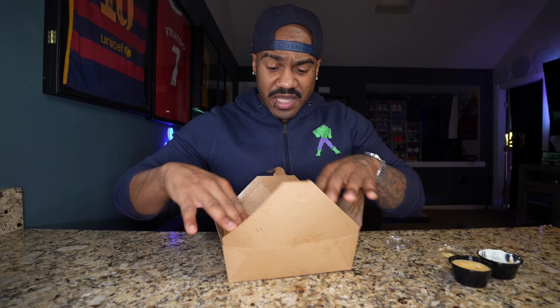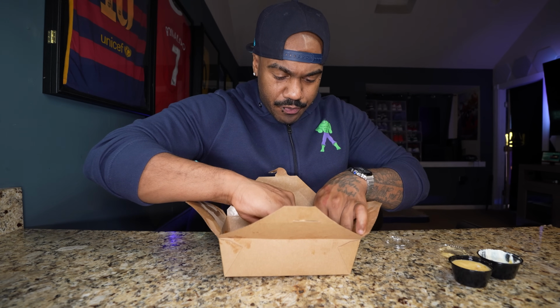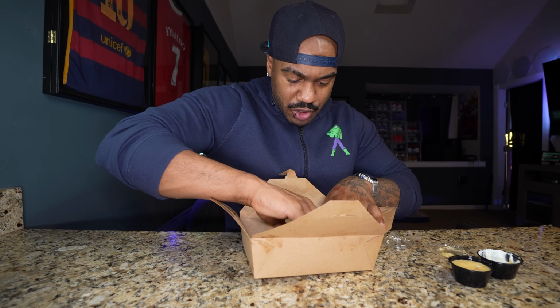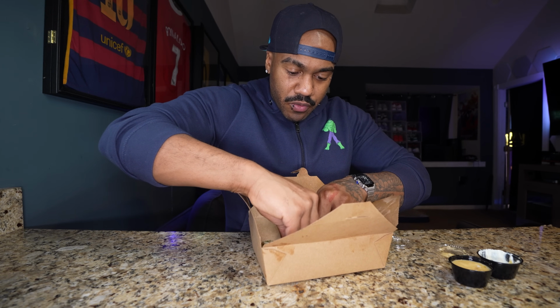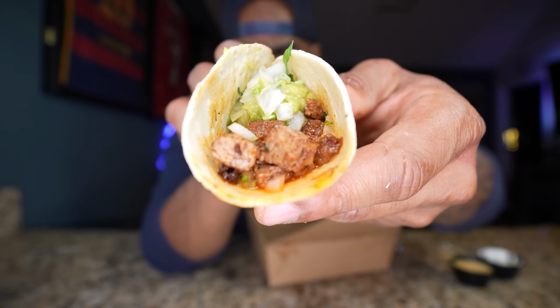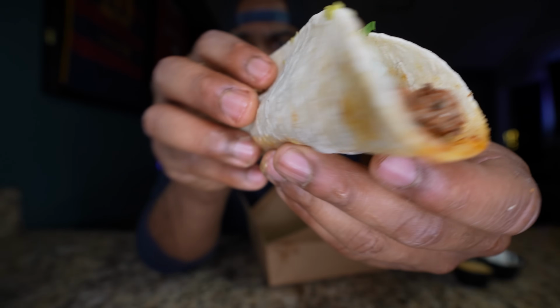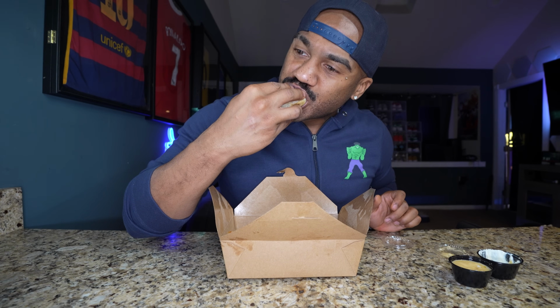And finally, this was their most popular appetizer. Tacos. Carne asada tacos. Let me just grab one out of here. Now, it looks like the contents may have shifted upon driving, but I can't hold that against them. I'm going to grab this one in the middle because it looks the most uniform. Guac, onions, and then, of course, the meat. It says it's homemade flour tortilla as well. Let's try this out.